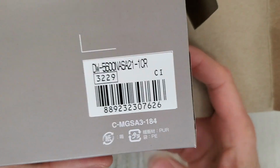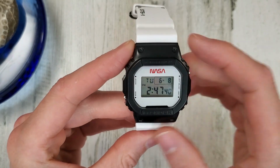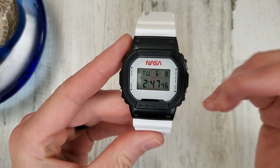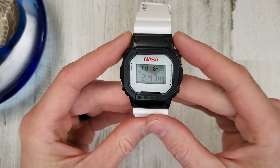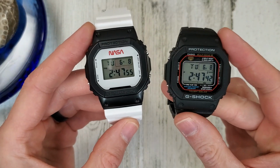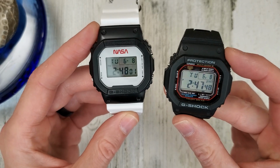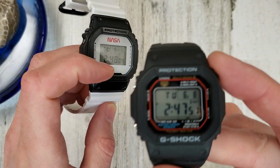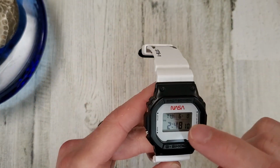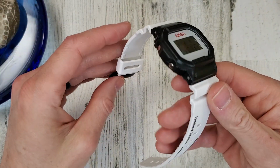DW-5600NASA21-1CR. Now what you'll notice about this watch is that it does not say Casio anywhere on here. It just has NASA. You can see this has G-Shock and protection, but they're not infilled with color or anything like that. For example, my 5610. See this filled in protection and G-Shock. And then the display there, it says Casio. So I think I looked into this before, and the reason is anything that's branded with NASA can't have the brand of the company that produces the product.